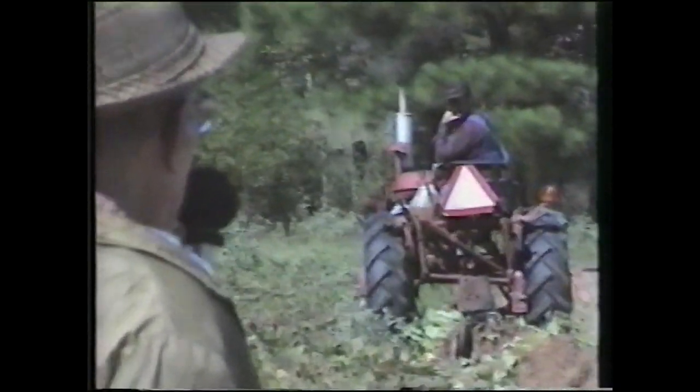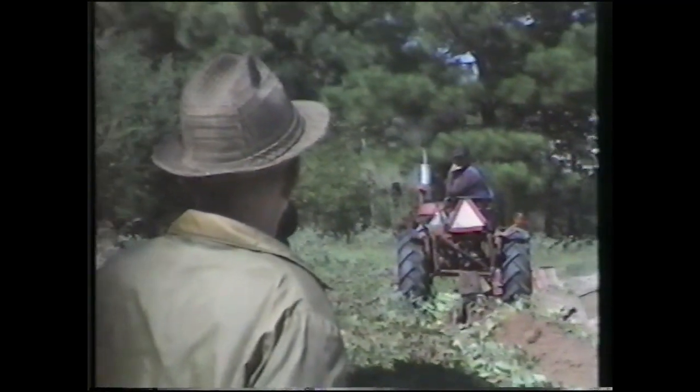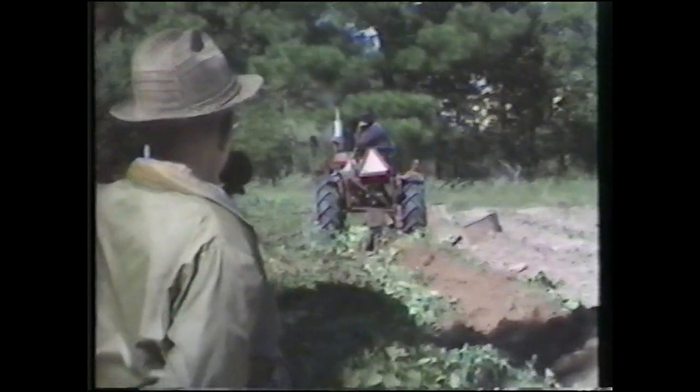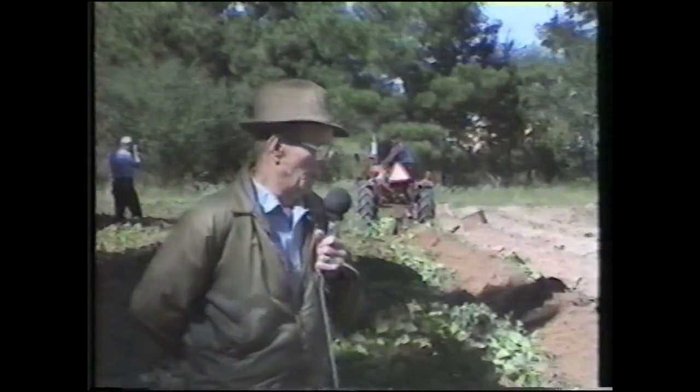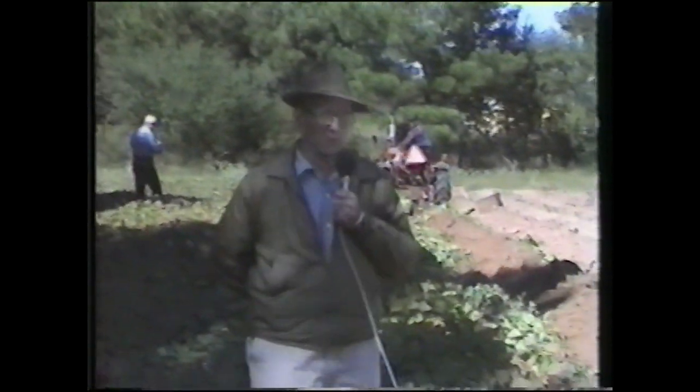Of course, the production of potatoes right here is not great, therefore you don't see too many potatoes. When you have better production, you have more potatoes exposed. Exposing potatoes here, what we have, the production is not too great right here. And if we had more production, there'd be more potatoes exposed.